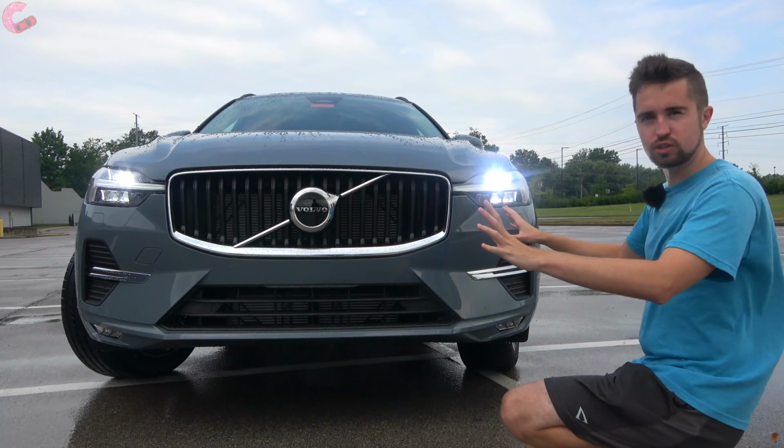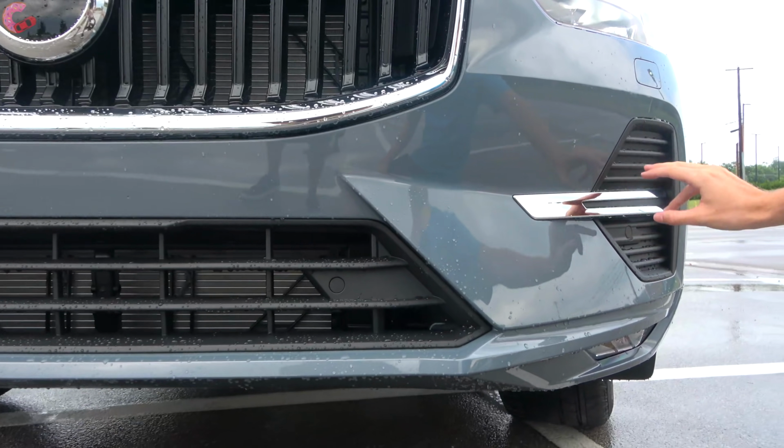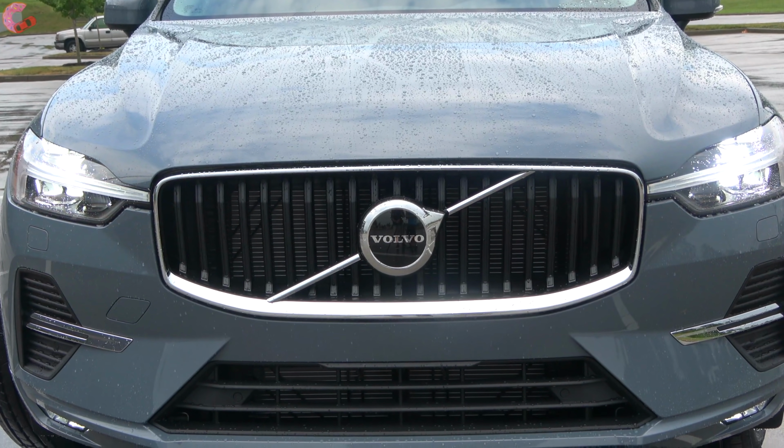So if you take a look here, it looks mostly the same, but you'll notice we have basically this little accent over here, which looks a bit different, as well as this element. Just a little something to show you that it is new, and you'll see a few more changes throughout the rest of the exterior.